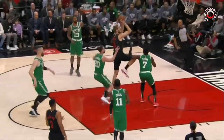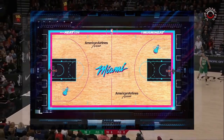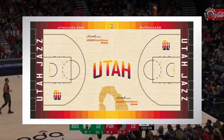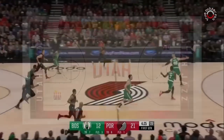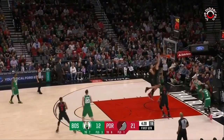So not only do I think we need to stick with a plaid look for our city edition uniforms, but I also think we should do something with the court for those uniforms, just like the Miami Heat have done this year, and the Utah Jazz did last year and this year as well with their orange, red, sunset, sunrise thing they got going on. I think it'd be cool if we had a plaid court to go along with our plaid uniforms.